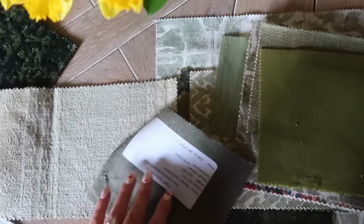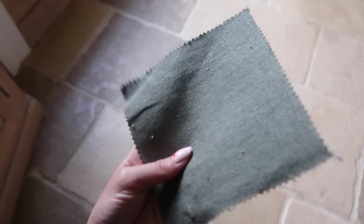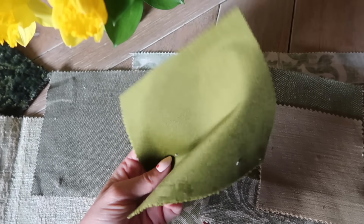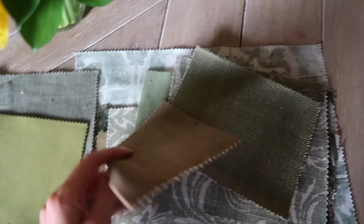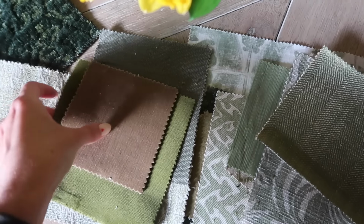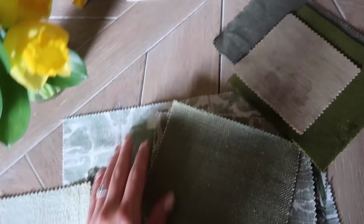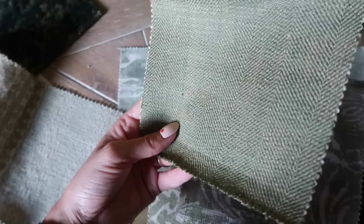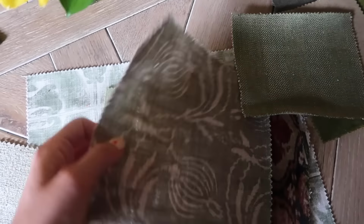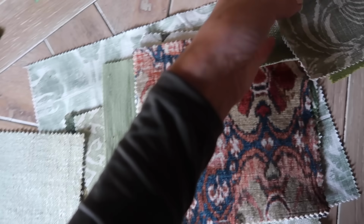That is quite grey in comparison to the others. It looks very grey in that light, but it is actually like a sagey green colour. I would say that's probably a little bit too bright, more of a velvet. And then that's probably a little bit too brown. So let's put the nose over here. This is a kind of very soft herringbone, but maybe a little bit plain for what we need. And then I think this one's a little bit too cool toned.